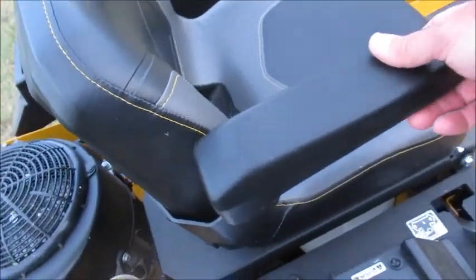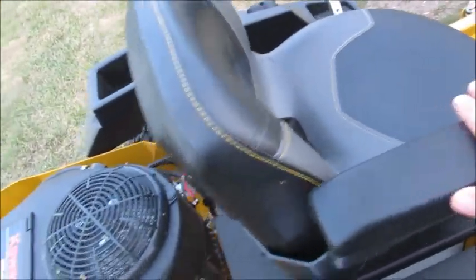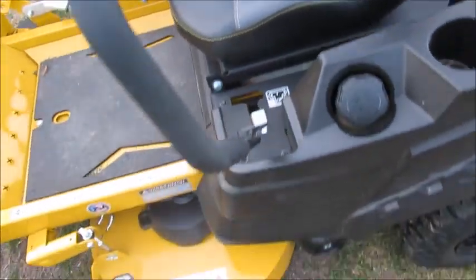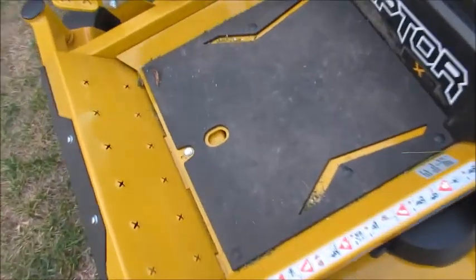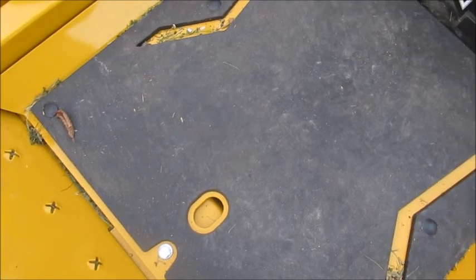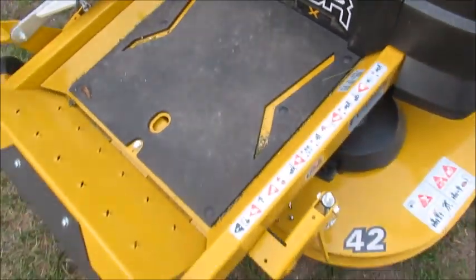This feature is my favorite feature. Armrests. Just love them. Makes it so much better. One bolt here. Take this up. Have access to your deck. All the pulleys underneath and the belts.